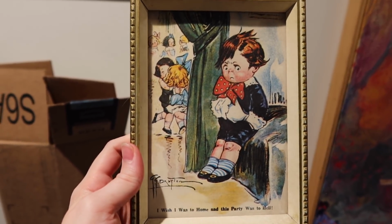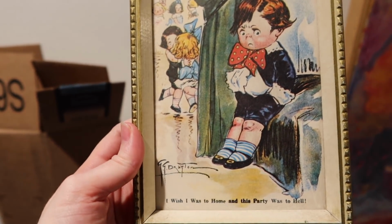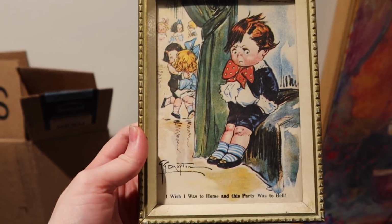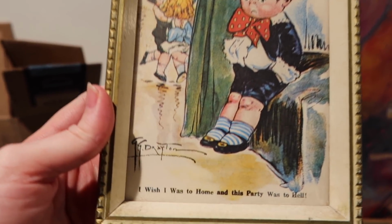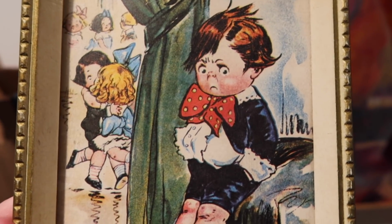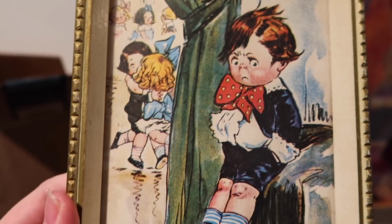This is another thrift store purchase. Joe and I found this one day when we were thrifting together back when we lived in Portland. During the time that we lived in Portland, we were also avid tango dancers and tango teachers, and this was particularly apropos for us. The caption is, "I wish I was to home and this party was to hell." And that's Joe right there. And then I guess that little blonde girl dancing in the background is me.